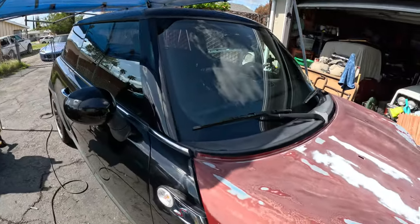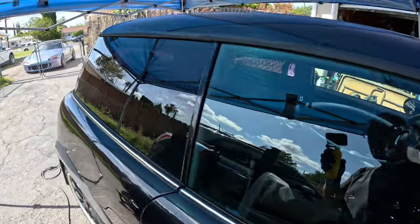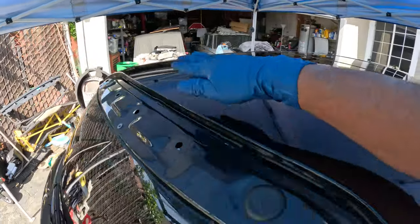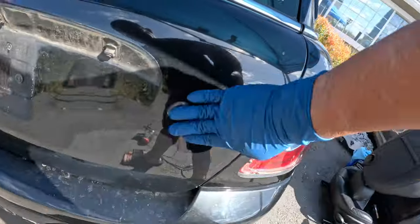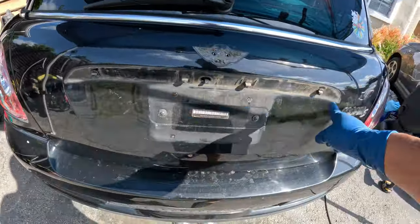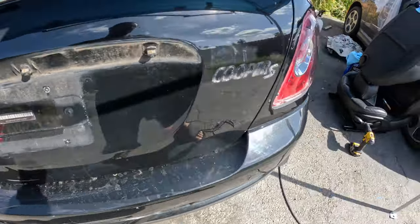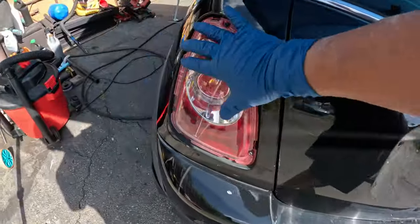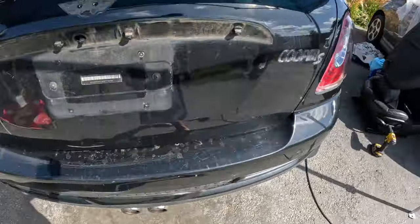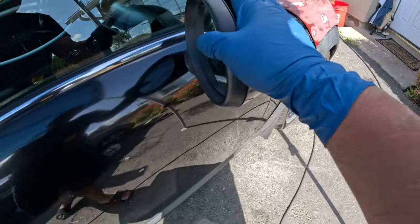Welcome back, another day here. And today is the day where I am going to wrap the Mini Cooper. Yep, finally. Got the antenna off, got the rear wing off, got all the letters off. I still gotta scrape off the glue. Took off the license plate light, license plate rings around the tail lights. Took those out. Makes it a lot easier to wrap. What else? I'm gonna take off the door handles, take off the mirrors.